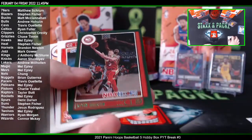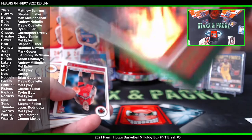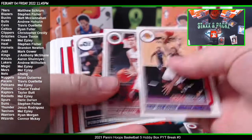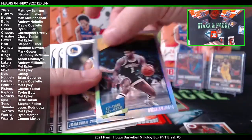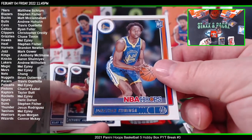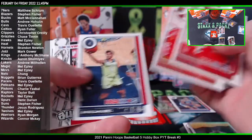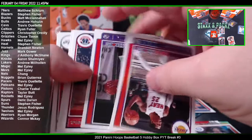We got a green Kevin Herter to 99. 65 of 99 for the Hawks. They're hard to read. Let's see. David Johnson rookie. Got a foil throwback of Oscar Robertson. And we got Kuminga. You guys see his dunk last night? This dude's a beast. Kuminga for the Warriors. Trey Young, Prime Twine for the Hawks. Jaden Springer.